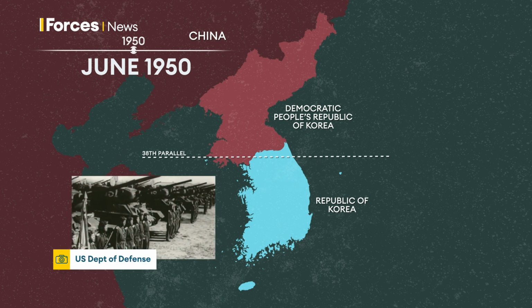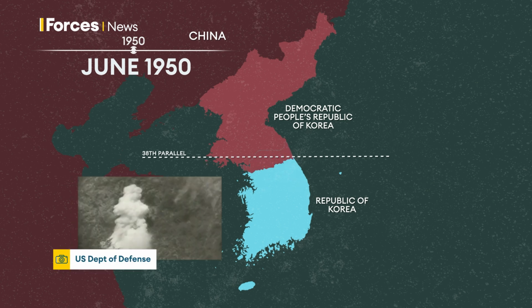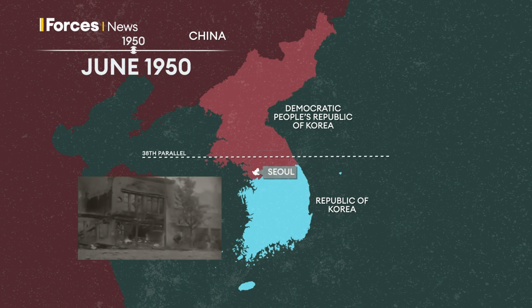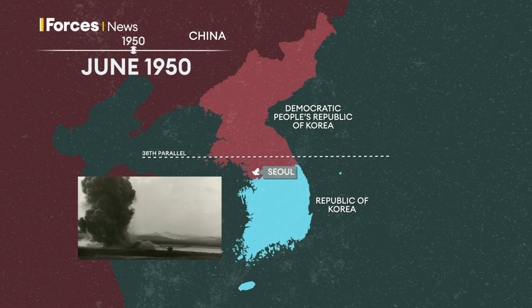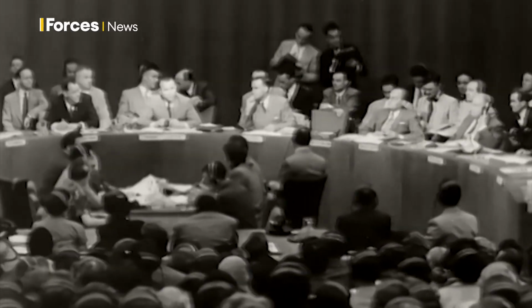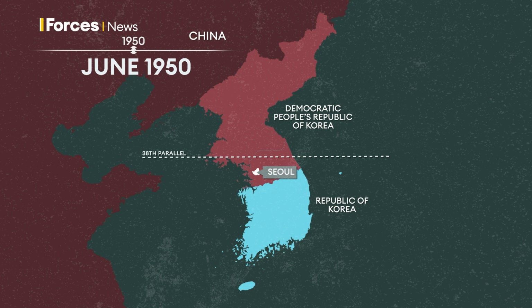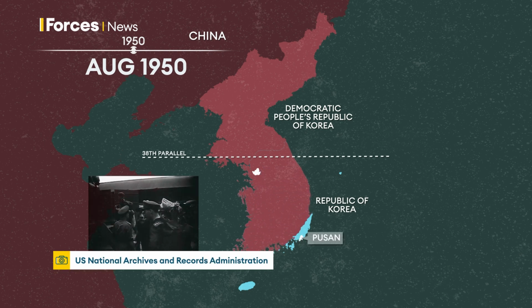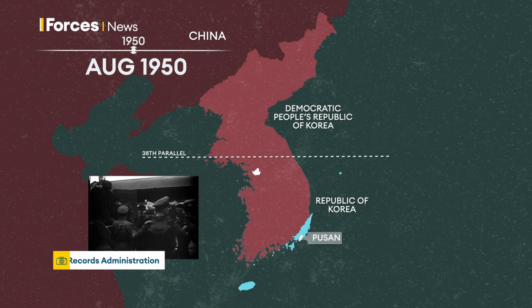June 1950, the North Korean People's Army invades South Korea, occupying Seoul. The US declares a national security threat and, with Britain's backing, gets North Korea declared an aggressor by the United Nations Security Council. The UN calls on all members to help the South. Britain is among countries to respond. British ground forces arrive to defend the port of Pusan, a logistical hub, and go straight into action.